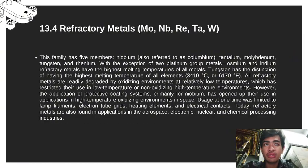13.4 is refractory metals. This family has 5 members, that is niobium, tantalum, molybdenum, tungsten, and rhenium. With the exception of 2 platinum group metals, osmium and iridium, refractory metals have the highest melting temperature of all metals. Tungsten has the characteristic of having the highest melting temperature of all elements.